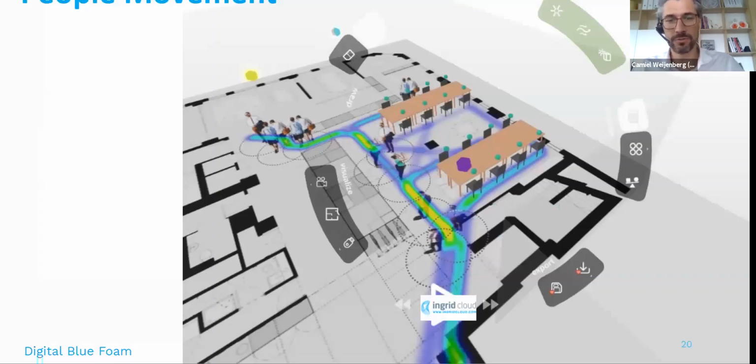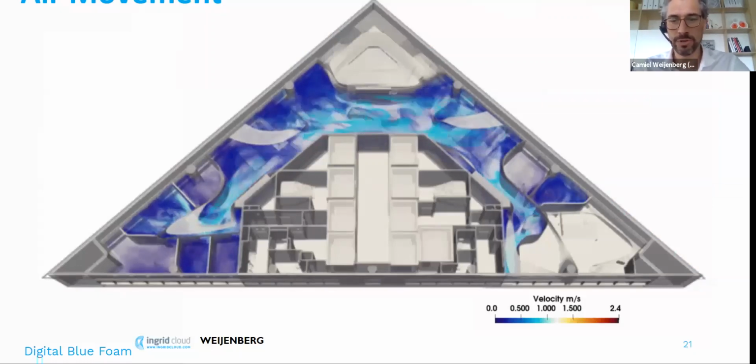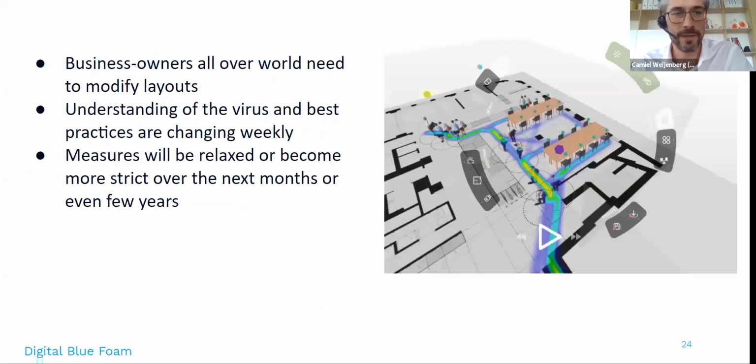And again, we show this in a more planned view. We're working with a company called Ingrid Cloud, where we look at the movement of air and we simulate it. And we overlap that with the movement of people, and therefore we can address risk areas more precisely. Again, these are some of the more familiar studies by now, where people have assessed risk areas and why these risk areas are there. And we're just looking to base as much of our decision making and assistance on existing studies. This is, of course, a very well-known restaurant study with airflow movement. So we're very much basing our tool on as much information as we can find and work with.